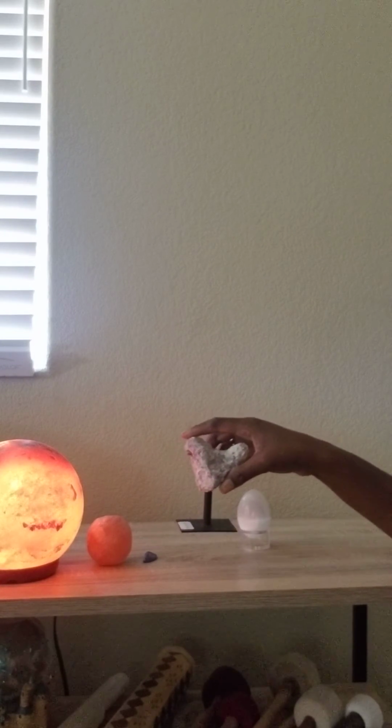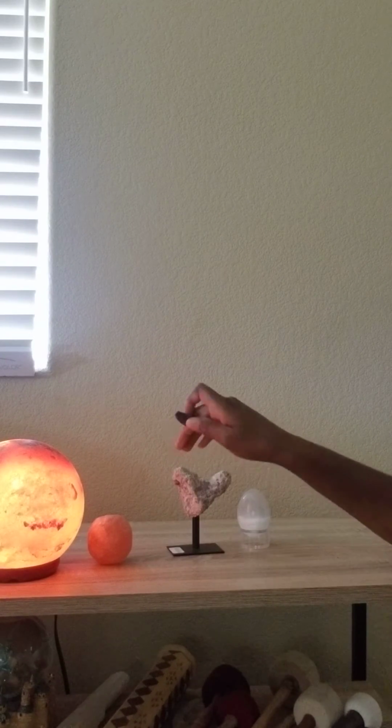lepidolite in a heart shape. I was just drawn to this, and I've seen the stone and I've never gotten one. So this is my first one. So I'm just like, wow. And I don't think anyone really noticed it. When I saw it, I go, what? This is gone. This is so mine. And it didn't cost a lot. You know, I don't remember how much that was. It was probably like $16.